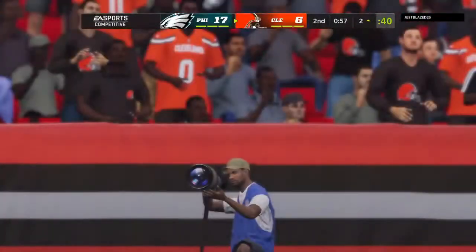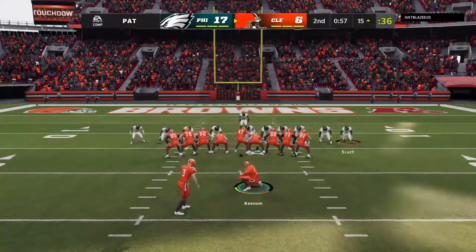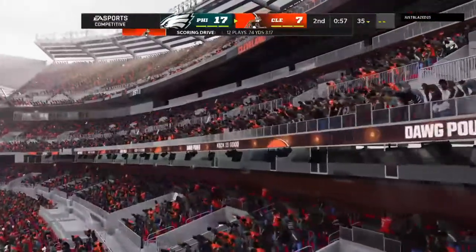And the Browns are on the board here in the final minute of the first half. Extra point by McLaughlin is up and good. And the lead is trimmed down to 10.